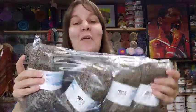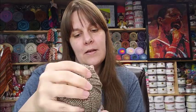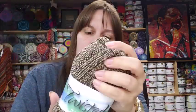And then I got Twisted Jean yarn, and it's brown. I don't know how they knew I like brown. Oh, that's nice. Twisted Jean. 218 yards premium acrylic. Wash and dryable. Yep. This reminds me of some yarn I bought at Hobby Lobby up there. I love this yarn. That's what it looks like.